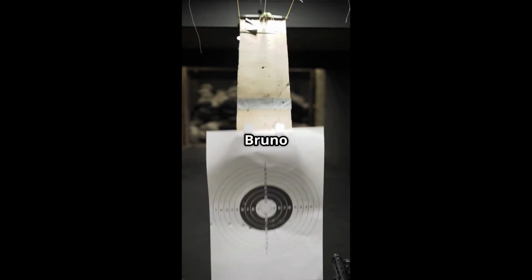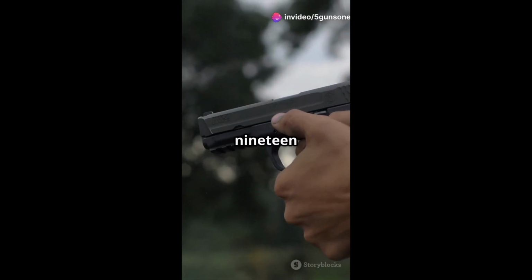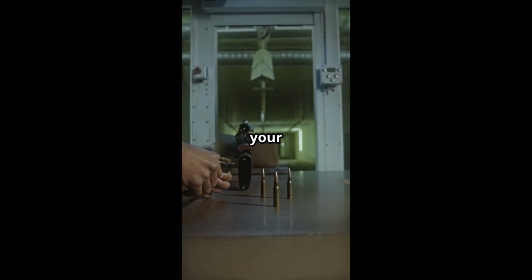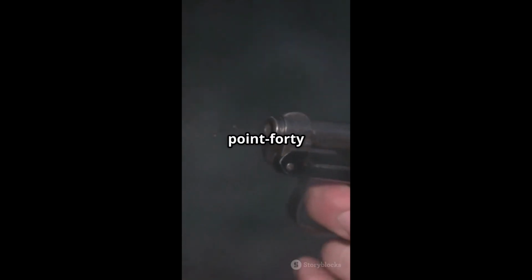7.5 FK Bruno. Pros: accuracy, flat trajectory, proprietary system. Cons: expensive, limited availability. .40 Super. Pros: massive energy, 1911 compatibility, flexible loads. Cons: ammo is hard to find and it's hard on your gun. Verdict: if you want precision at distance, Bruno. If you want Magnum level knockdown power in a familiar platform, .40 Super.